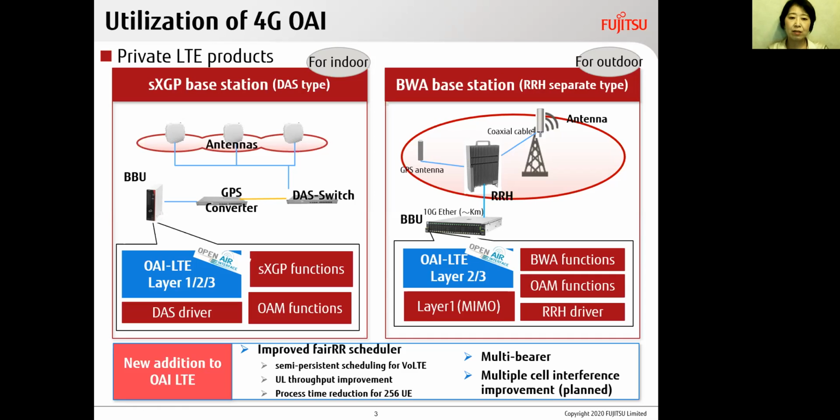BWA stands for Broadband Wireless Access. BWA uses the 2.5 GHz band. This needs a radio license, but it can cover a large area. The 20 MHz bandwidth provides high throughput. We are contributing to the community the improvements we have made in developing these commercial products.